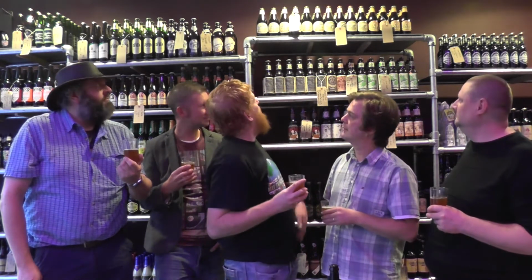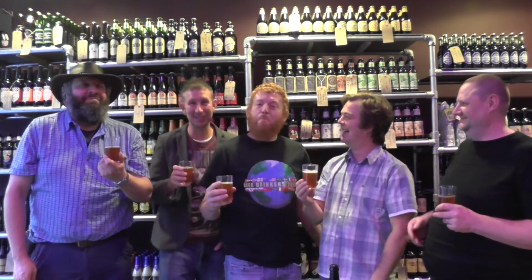There's some Anchor beers here at the Gravity Station. Yes, we are in the Gravity Station in Cardiff. Fantastic. So, no snowball, but well worth visiting. Plenty of other beers.